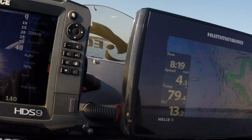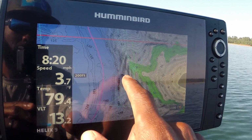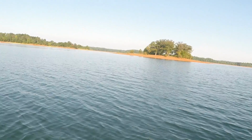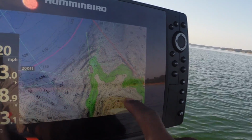But I'll show you here on my graph. You can see this point is very steep right here, and those are the things I look for. You can see it's a big island. You look behind us, there's an island here. That's the island back here.